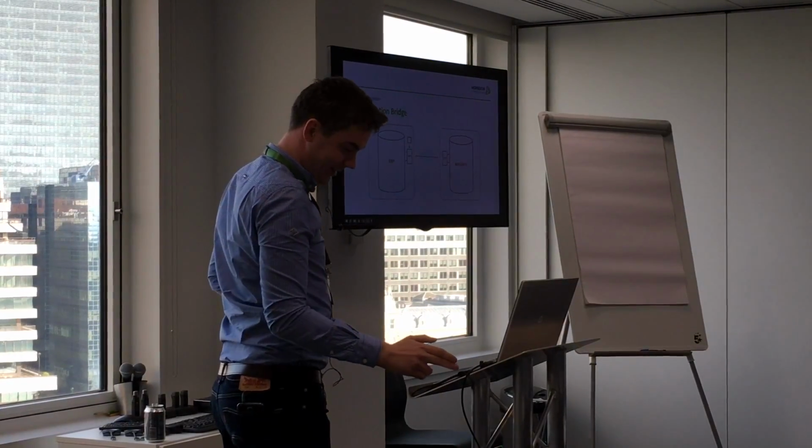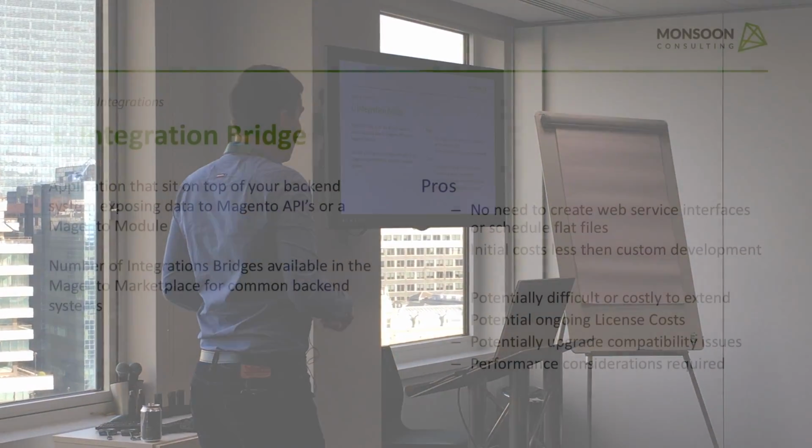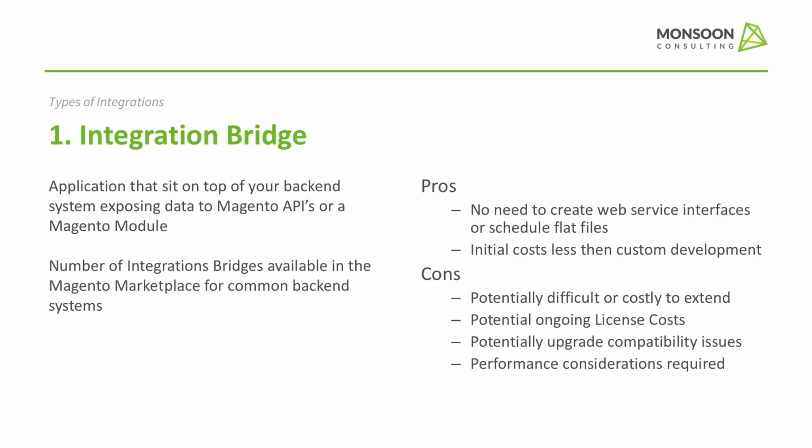So there are problems with that. And again, it really depends on the complexity of your business. If your business is not as complex as a Volkswagen or a Uniphar, this might be a perfect solution. So again, pros are initial costs are less than building this from scratch. There's no need to create the interfaces or schedule the file extracts. And again, it might make sense for your business.